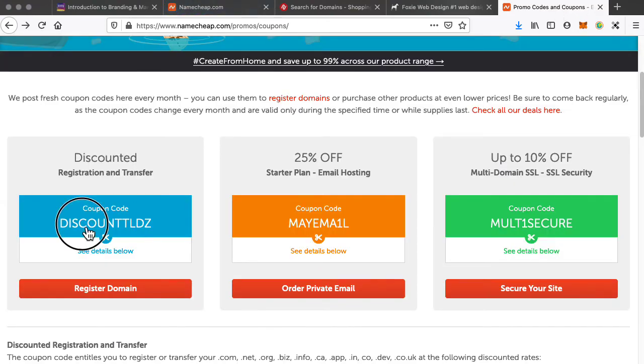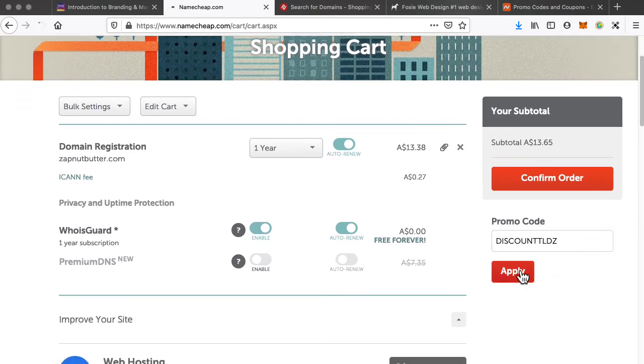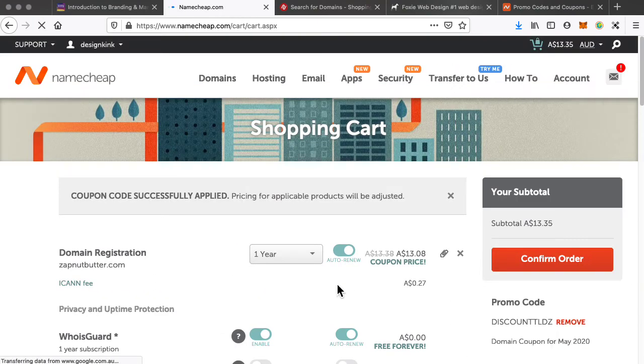Let's grab that promo code now. It's now copied to my clipboard. I'll put in the promo code here and apply it. And, oh, what, I've saved a whole 30 cents. Sometimes the promo code is better than that. It's not a ridiculously great offer this time, but hey, whatevs. And look, that's good enough for me.